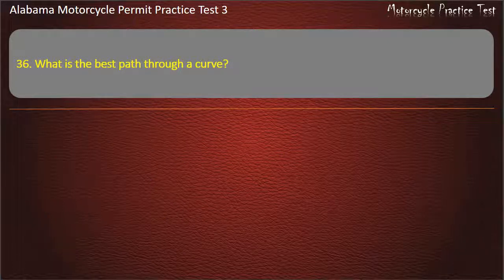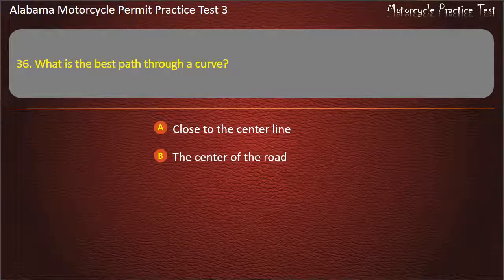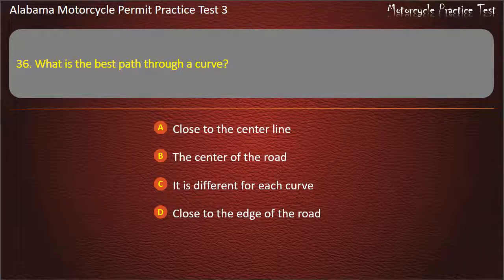Question 36. What is the best path through a curve? Close to the center line. The center of the road. It is different for each curve. Close to the edge of the road. Answer. It is different for each curve.